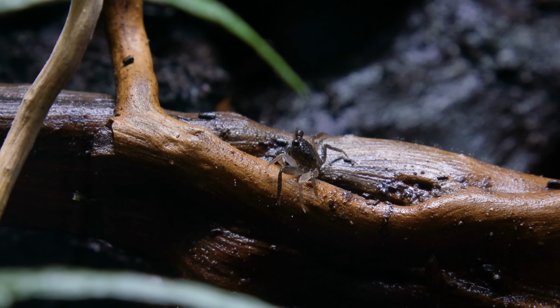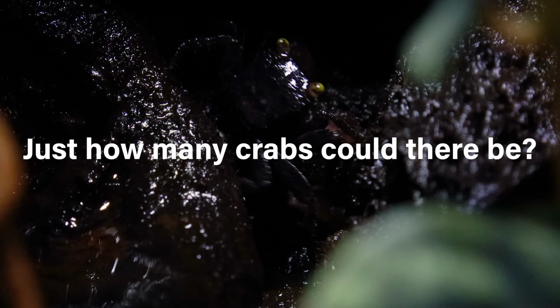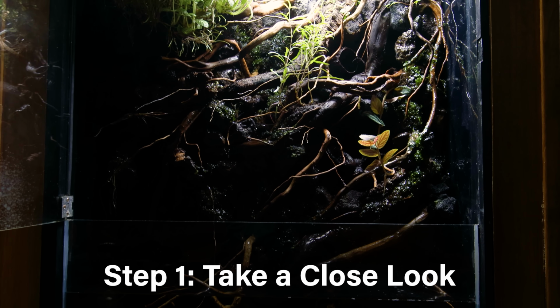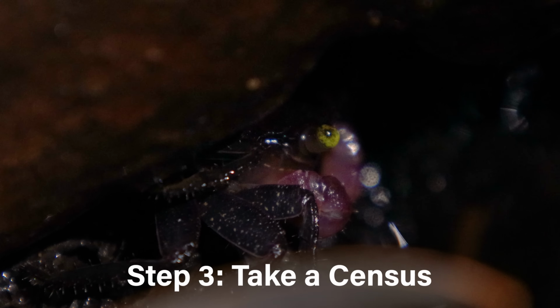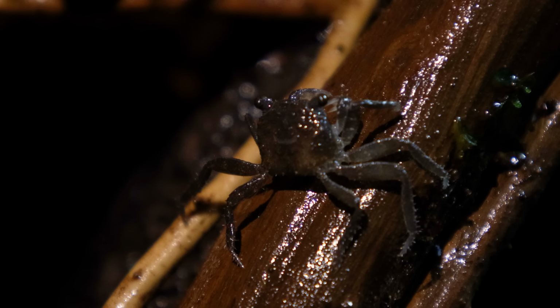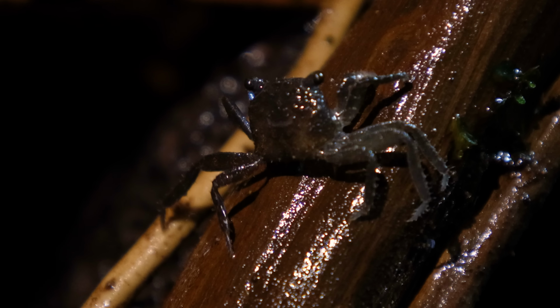I wanted to get to the bottom of this and had to know just how much their numbers have increased. They're incredibly elusive, so it's not like they just crawl out and let me count them up. To find out, I had to take a closer look, perform much needed maintenance, and devise a plan to get an accurate count. Join me on this journey as we discover more about these vampire crabs.